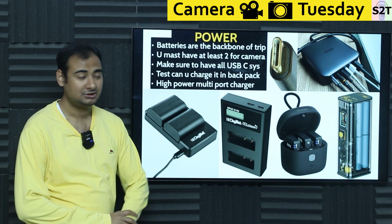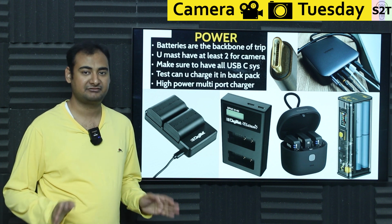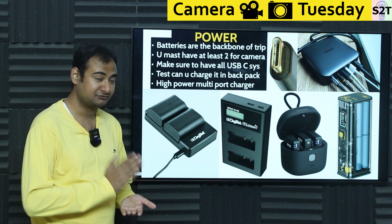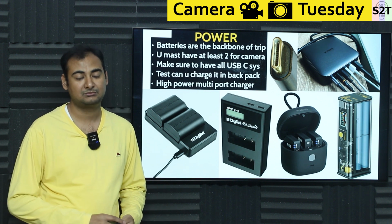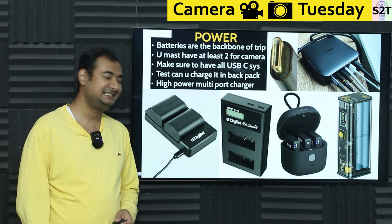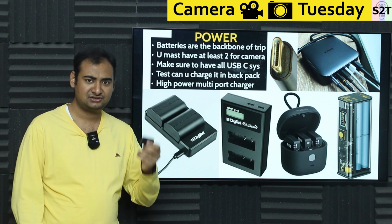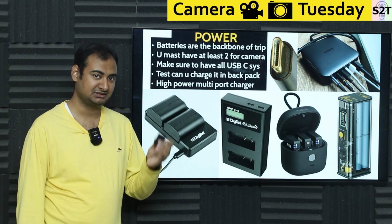Then we come to the power. All of this camera, all of this gear, audio recording setup, none of them matter without power. So power is the backbone, and you have to sort this out. So for camera, I'm pretty sure most of you have sorted, but make sure you have more than one battery. Like I have this LPE17. Canon is using this battery a lot more nowadays. So I think there are more than 5 active camera models that are using this battery.